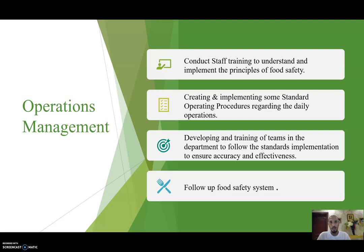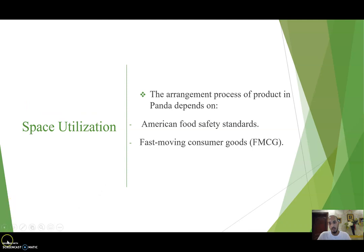In Panda we found that they are managing their activities that relate to goods and even services in a professional way by following some steps, such as conducting staff training, understanding and implementing the principles of food safety, and creating and implementing standard operating procedures regarding the daily operations. Also developing and training teams in the departments to follow the standard to ensure accuracy and effectiveness, and following up the food safety system. And we will see how they utilize space with my colleague Sultan.